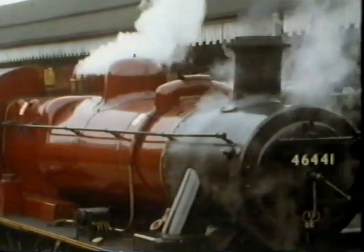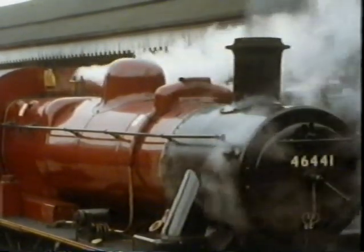East Lancs specialises in finding comfortable round holes for square pegs. I am the carriage and wagon director on the East Lancashire Railway, and in real life, in my private life, I sell Smarties and Kit Kat.